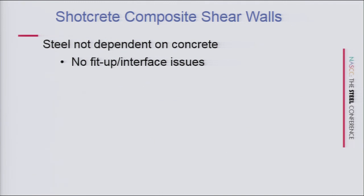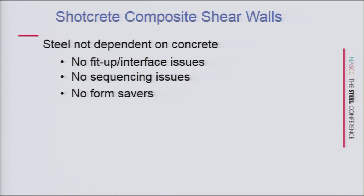What's great is that you don't have fit up or interface issues. All the connections for the steel are steel to steel, just like building a steel frame. No sequencing issues for the same reason. No form savers because really where we do have mild reinforcing in those walls, we don't have form work because they're using Shotcrete. So you can have bars that just go directly from the diaphragm slabs into the walls.